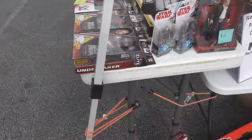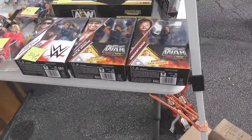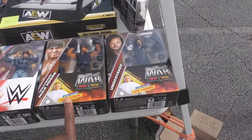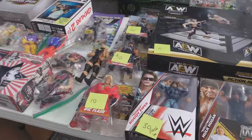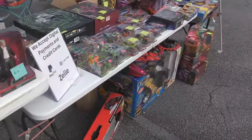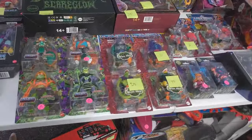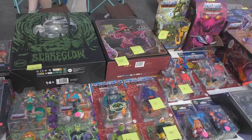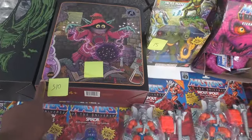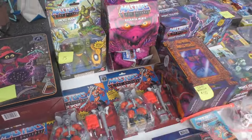Oh, we got a lot of wrestling figures. The Undertaker. And I guess it's a Lex Luger Build-A-Figure. I haven't bought a wrestling figure in like forever. Oh, there go those crossovers. Oracle. Which Oracle is that? Oh, Mondo. Yeah. Okay.